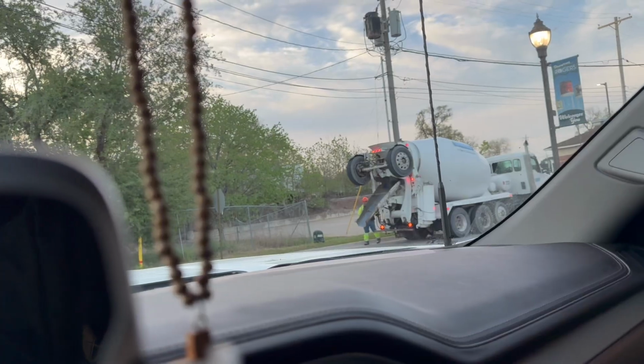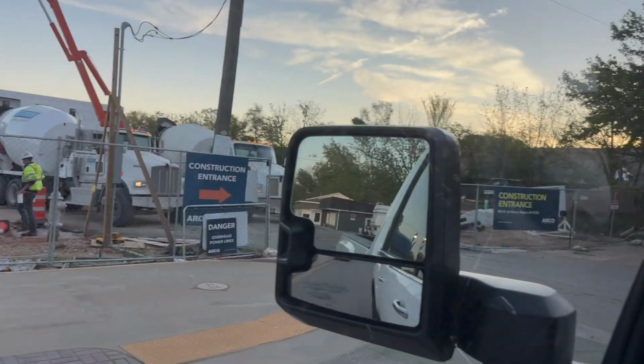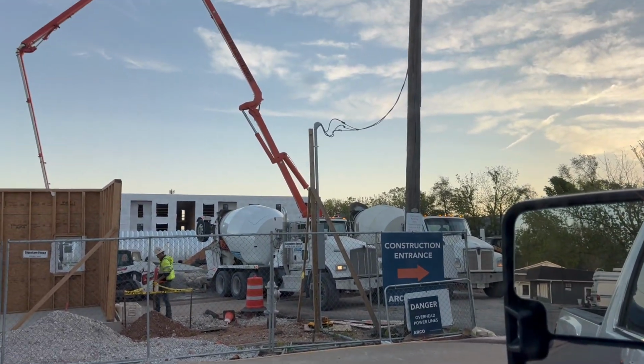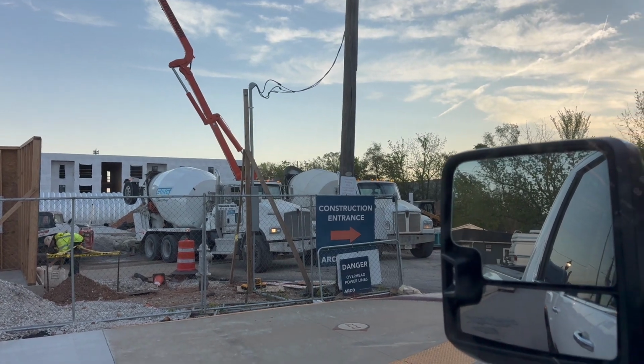So I'm gonna have to try and figure out what I can do, but they've got the boom up working, and it's exciting stuff. I thought I'd show you a little bit of my view. So I got one truck there, they got two trucks here backed up into the pump, and they're pumping away. Always cool when you kind of get to see the guys in action.